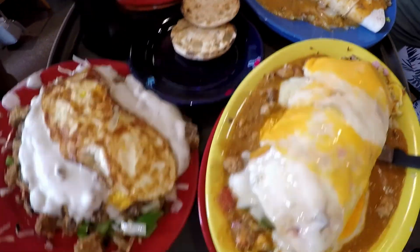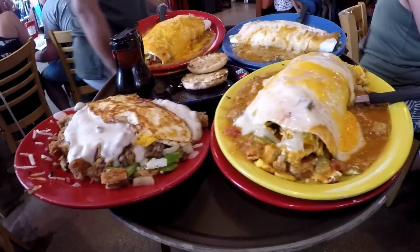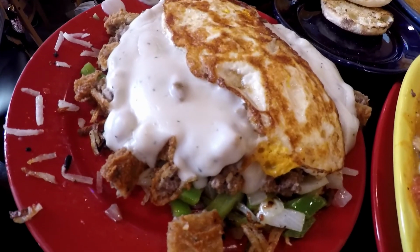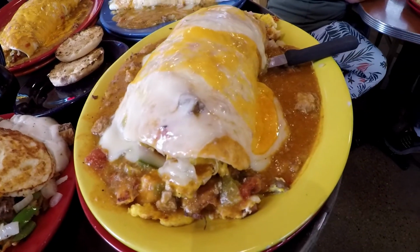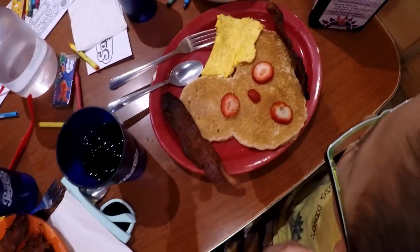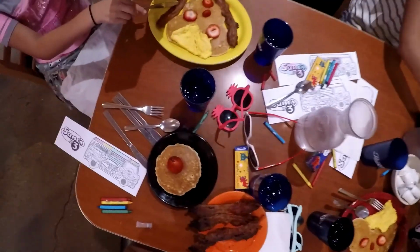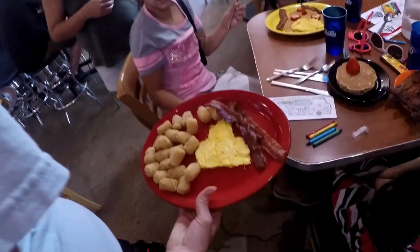Which one of the girls gets the meat? Give me your plate. Let me cut it for you, buddy. No, I'm going to. Wait. She can do it.